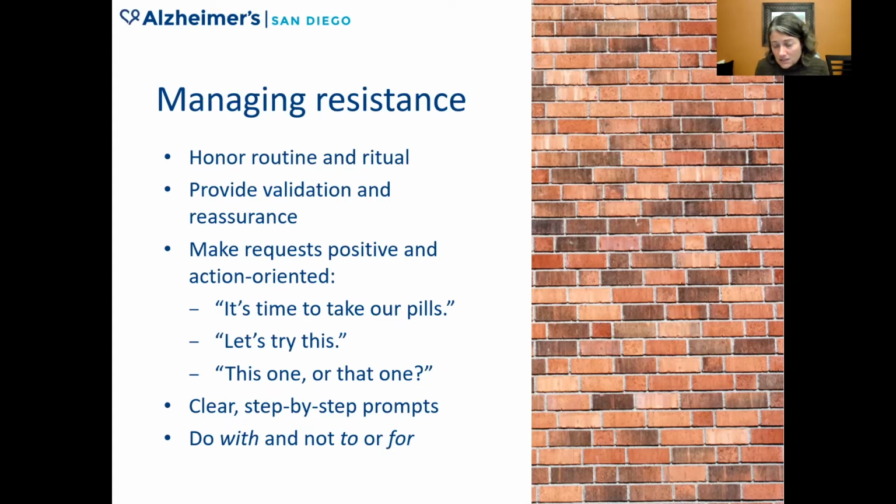A lot of resistance in people with dementia is really a product of confusion. You're talking too quickly, you've said too many things, you've put down this whole box that I'm not totally sure what to do with. Which of these little panels am I supposed to open? Which one of these am I supposed to take first, right? We're giving the person far too much information much of the time.